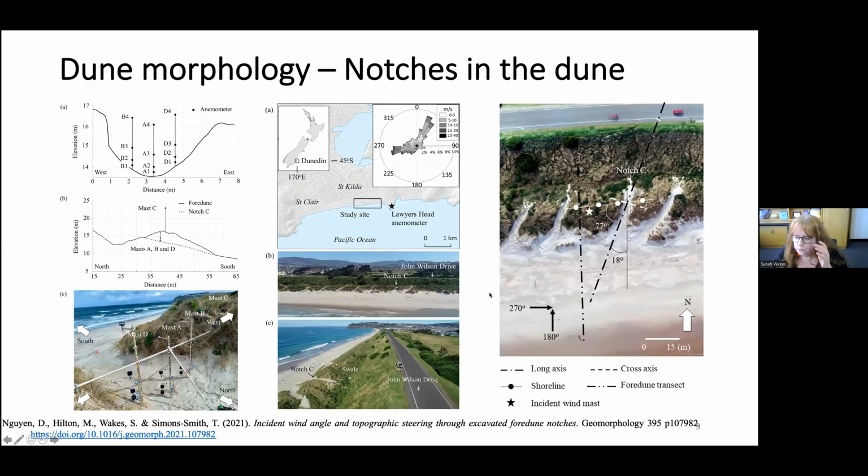Okay, so for the rest of the talk I'm going to go through a series of papers, hopefully to tell you a story. The first three are based around work that Mike and I have done with our PhD student Duke at St Kilda Beach, which is in Dunedin. So we can see we have our dune here, our foredune. We have John Wilson Drive above it, and beyond that are golf courses and housing, often slightly below sea level. So the dune and John Wilson Drive play a really important role in protecting South Dunedin from inundation, etc.